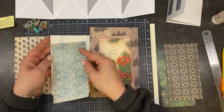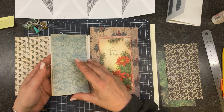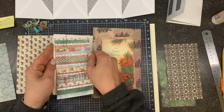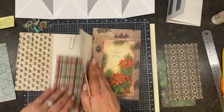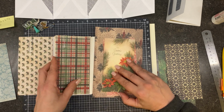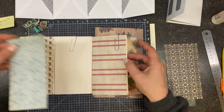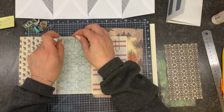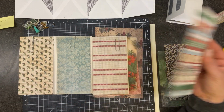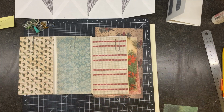And my thought was, we're going to flip these around. That looks much better next to that. Okay, then we could do this one. I don't mind that. Okay, we're gonna leave it. Let's glue these bad boys down.